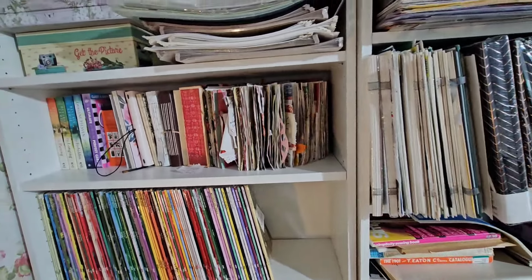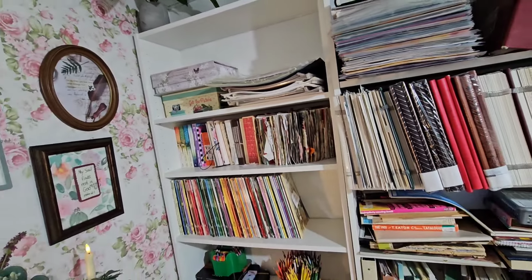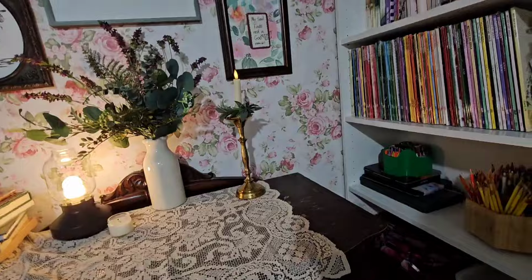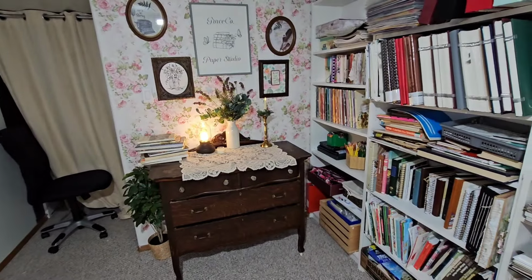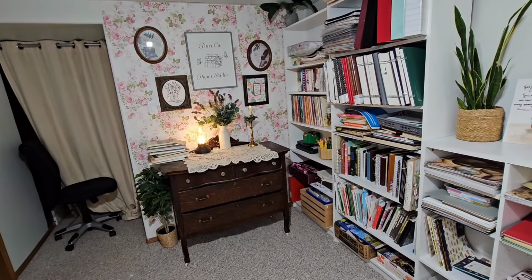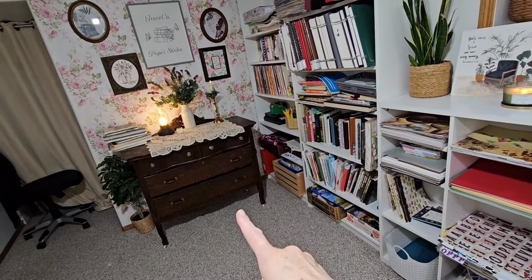And here I've got just more scrapbooking items in there, more photos. And then I'll swing you around this way. Sorry, I dropped something that I need to pick up. And then this over here stayed basically the same as you would have seen in my first Craftroom Tour. I've got the vintage dresser over there where I have some stuff in as well.